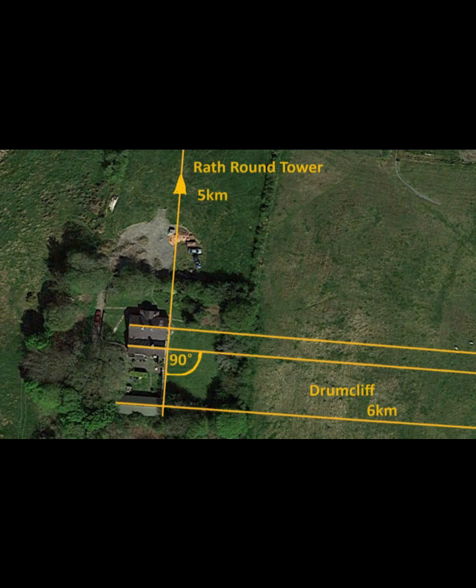Now, the tower in Rath no longer exists. It was demolished a long time ago. The stone was used to build the church in the cemetery there. This double alignment, if you like, suggests that the location and the alignment of this house was selected with respect to both of those locations, to align with both of those locations.